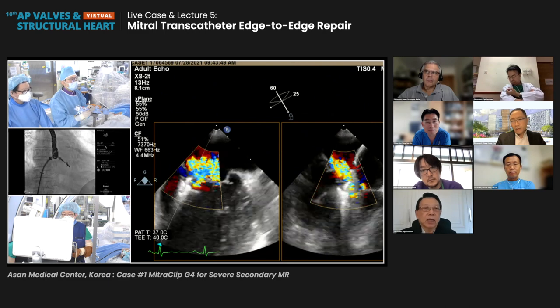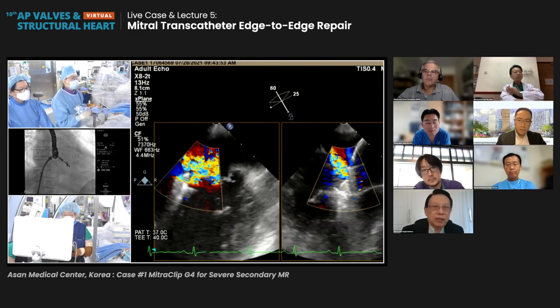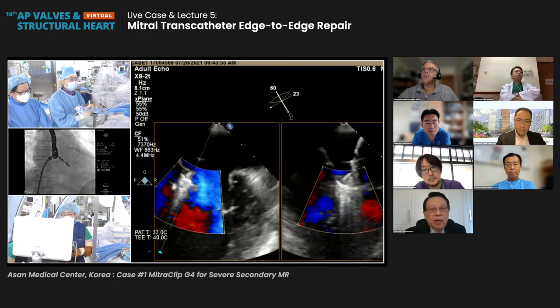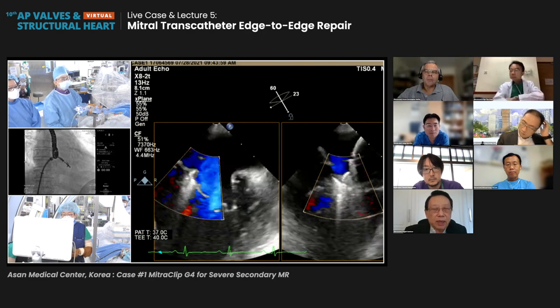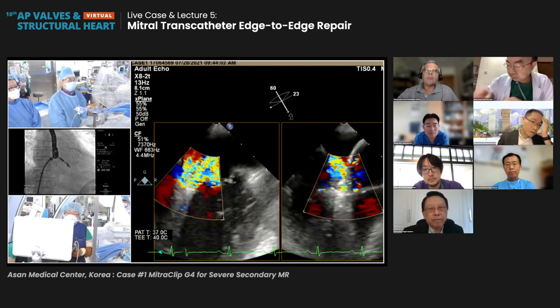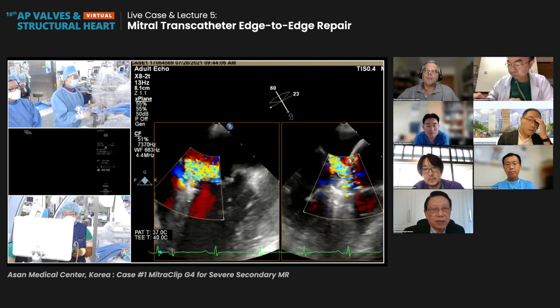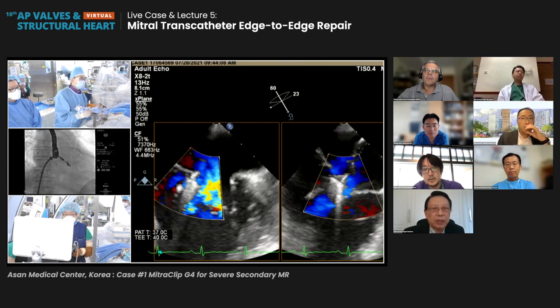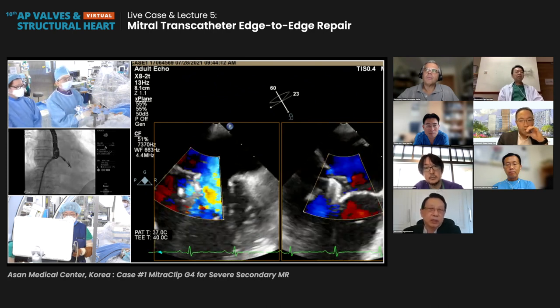I have a question for Dr. Kam. Usually, we try to measure the pulmonary venous flow with respect to LA pressure, because now with the G4 generation, we can measure the LA pressure. Move the clip centrally a little bit. Using the LA pressure, I mean, do we need to have it normalized after a successful procedure?